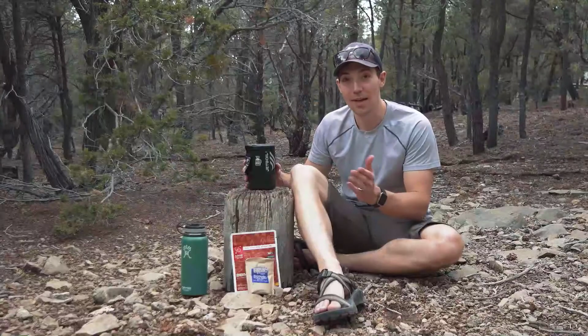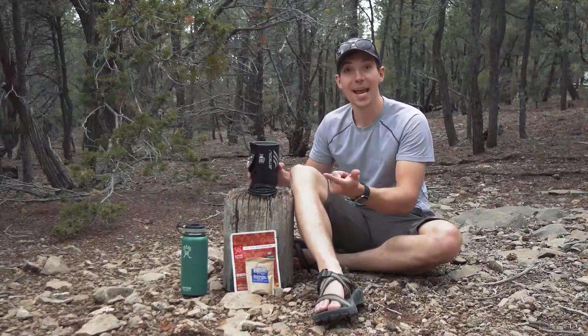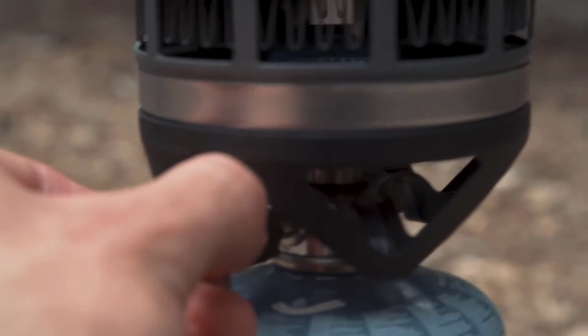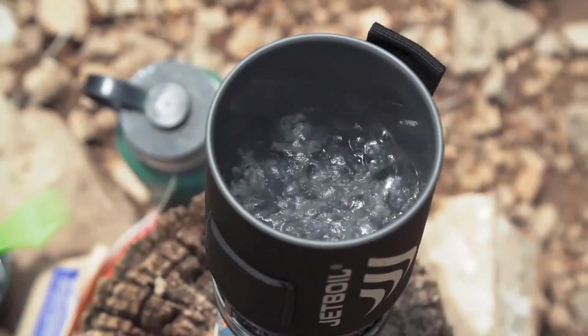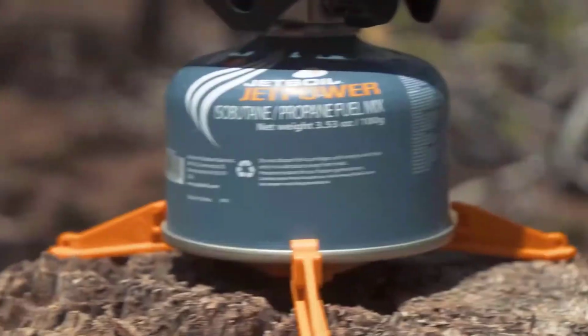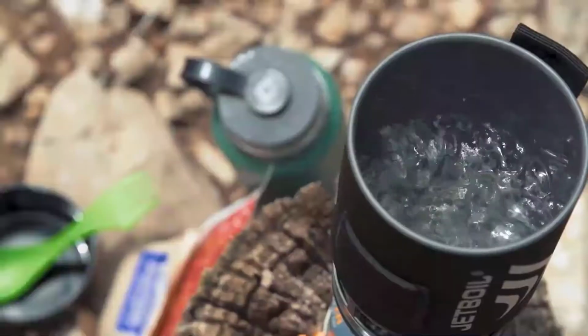It weighs just 12 ounces, and you can actually store a 100 gram Jetpower can, the burner, and the fuel stabilizer in here. An adjustable 4,500 BTU burner and flux ring technology help keep the Zip super efficient. It'll boil 500 milliliters or 2 cups of water in just 2.5 minutes. And one of these 100 gram Jetpower cans will let you boil up to 12 liters of water depending upon conditions.